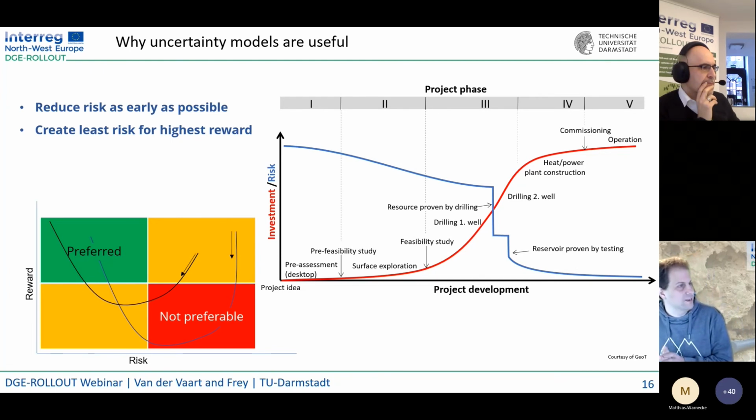So here is a nice graph that I got from our colleague on our project. This is the normal flow path: the longer you work on it, the more studies you do and the more the risk reduces. Most of the risk is resolved by the time you have the well, because then you have drilled, and you know actually if there's something producing.